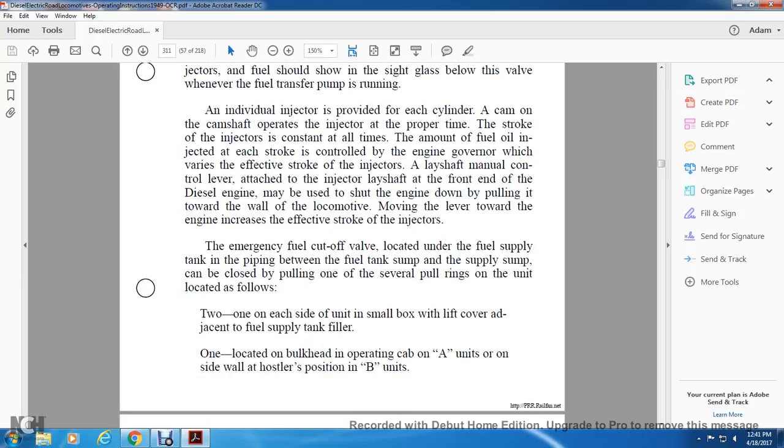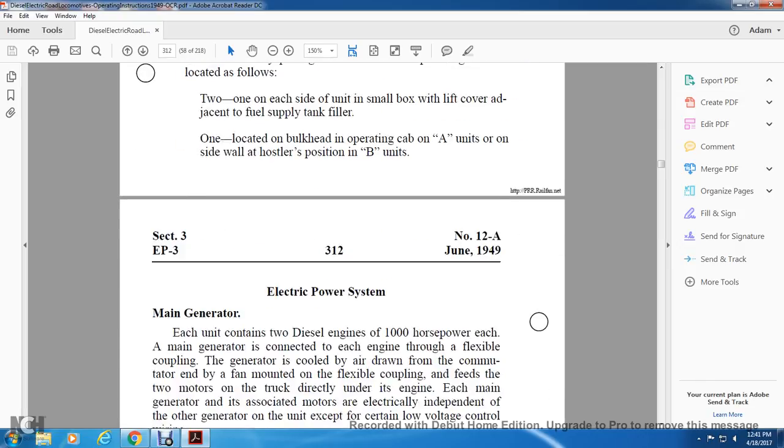The emergency fuel cutoff valve, located on the fuel supply tank and the piping between the fuel tank sump and the sump supply, can be closed by pulling one of the several pull rings on the unit, located as follows. Two, one on each side of the unit in a small box with a lift-up cover adjacent to the fuel supply tank filler. One located on the bulkhead of the operating cab of the A unit, or on the side wall of the hostler's position in the B units.